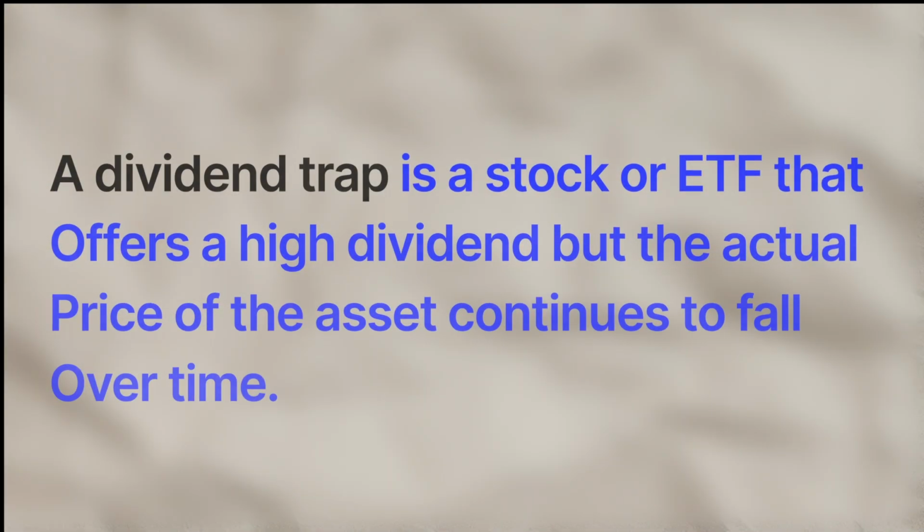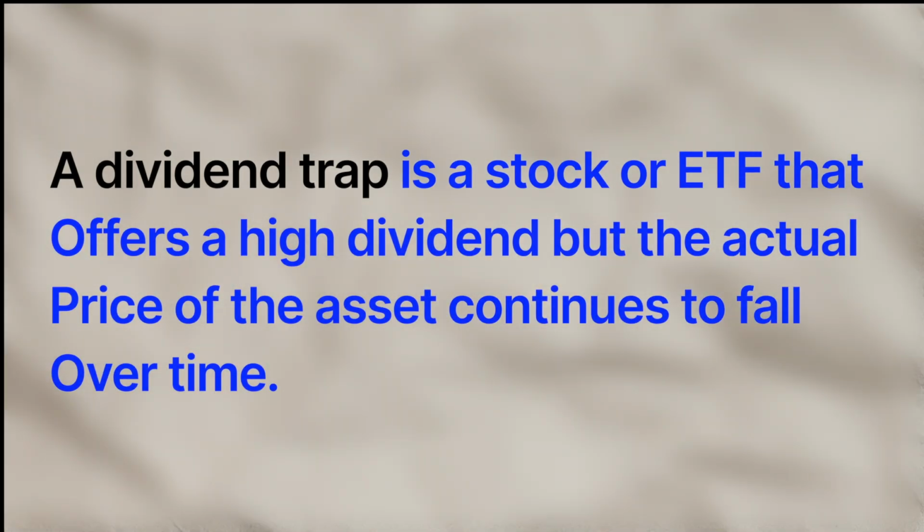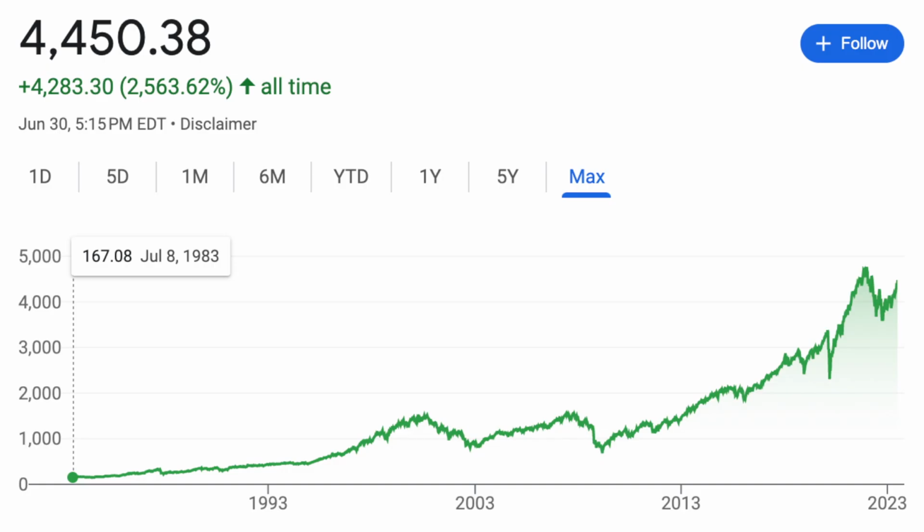A dividend trap is a stock or ETF that offers a high dividend, but the actual price of the asset continues to fall over time. So you might be getting a yearly, quarterly, or even monthly passive income in the form of dividends, but overall the value of your investment might be less than what you originally paid. Basically, you're getting paid to lose money. And if you have these assets in a taxable account, that can be an even worse situation. You could actually be paying to lose money because taxes might apply to you, and the IRS always gets their cut.